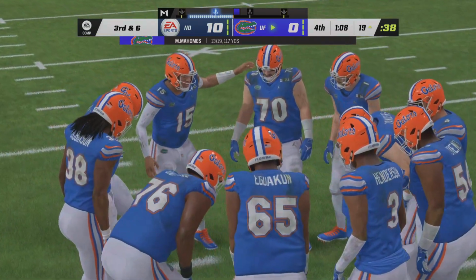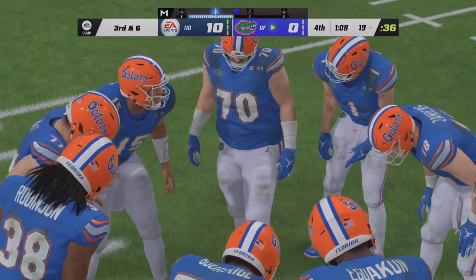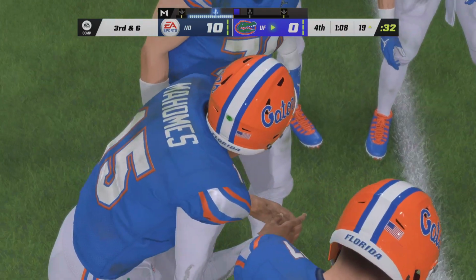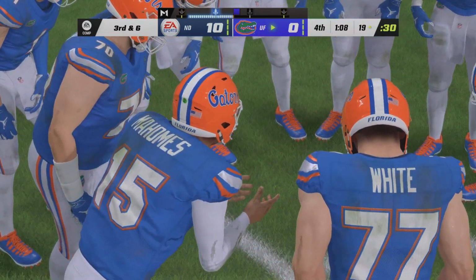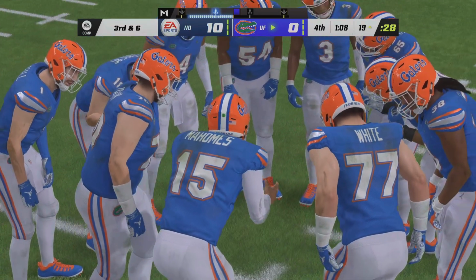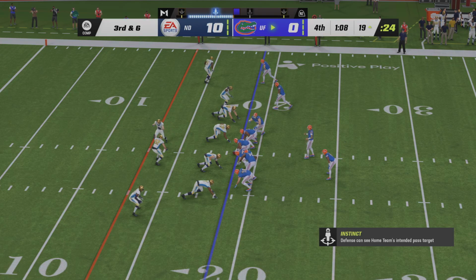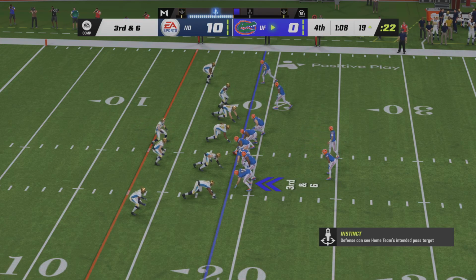Throwing again on second down, but this time it's incomplete. And now the focus is really clear. They need to get that first down and either get out of bounds or maybe use one of those timeouts. And they'll be in search of 6 yards here on third down. This is now the 9th play of the drive.